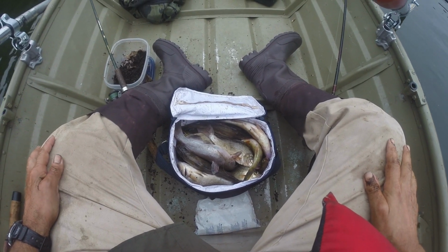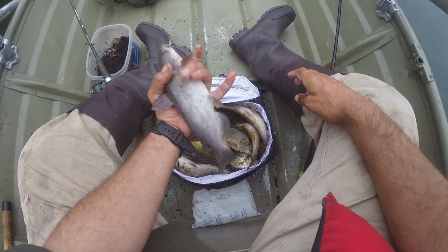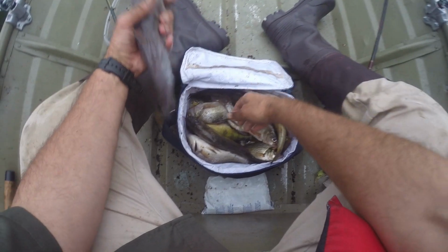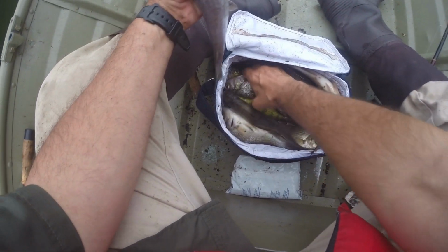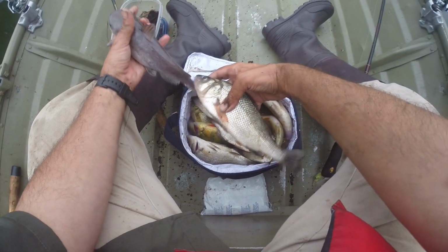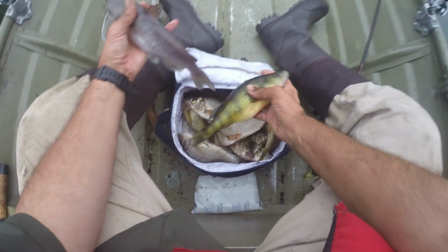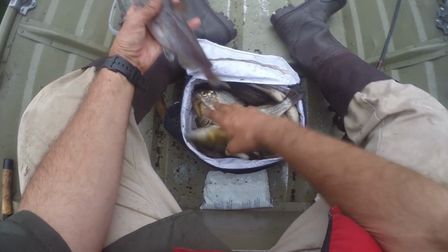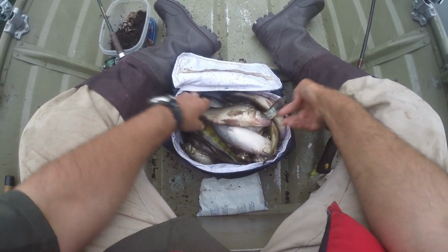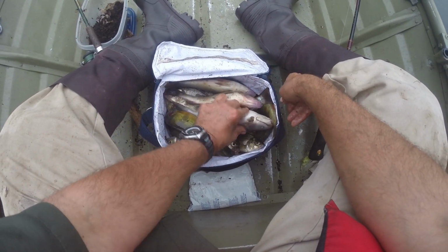Pretty solid day. A little bit of everything. My favorite. Got a white catfish. Really delicious fish. Some big white perch. There's bigger ones on the bottom. Big white perch. Beautiful yellow perch. And kept a couple sunnies. That's one of the big ones. Kept a couple sunnies, and just a fun day.